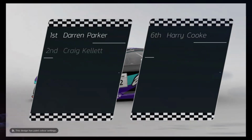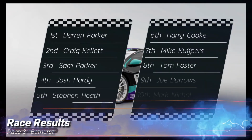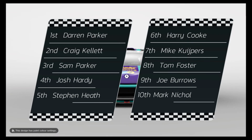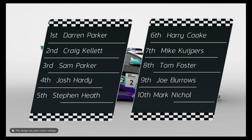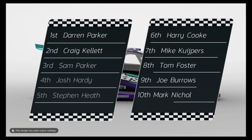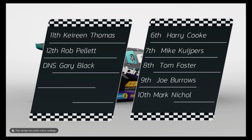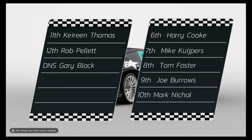Our night race then for race 3 at Bathurst was won by Darren Parker, just ahead of Craig, and a good 3rd for Sam, which means a great double podium for Team Parker Racing. Josh takes 4th, Stephen takes 5th, Harry 6th, Mike was 7th, Tom was 8th, Joe was 9th, Mark was 10th, and Kieran, Rob finished at the back in 11th and 12th, as Gary unfortunately didn't start the race.